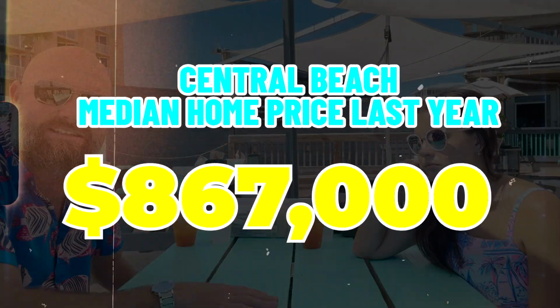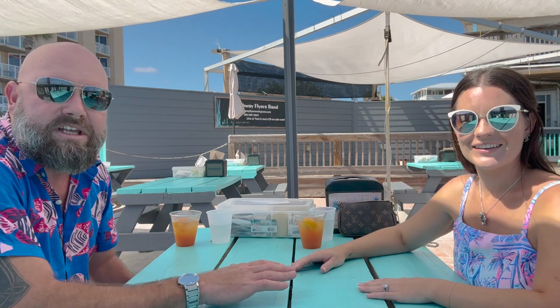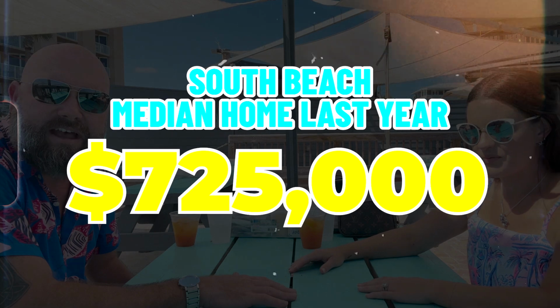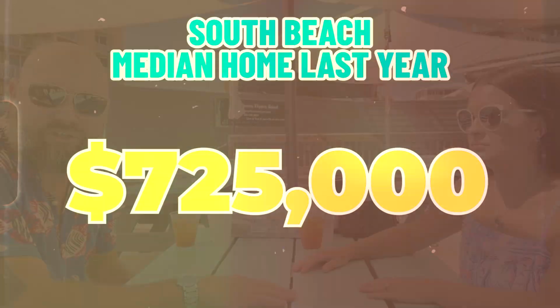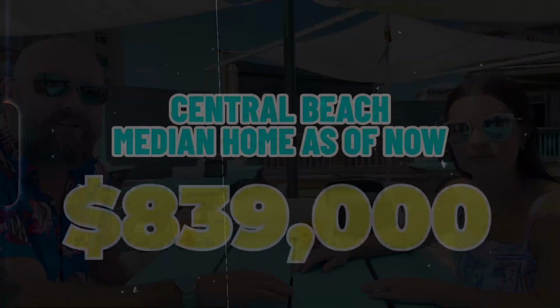Mainland, like I said, is just shy of $400,000, $395,000. Central Beach is $867,000. That's only a mile wide and a mile long. And then you have South Beach, which runs about 6 miles. South Beach has an average of $725,000 median home last year. Bethune Beach is $837,000, while Central Beach is $839,000.